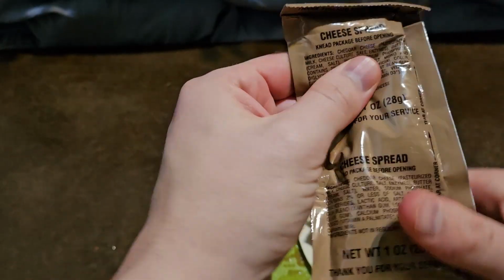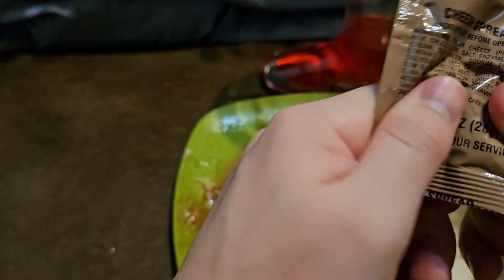All right, we've got the rest of the chicken loaded up into our tortilla. And man, this MRE is pretty messy. There's a lot of liquid, which can dock a few points off for that one. Anyways, we got the cheese spread here. Always make sure you knead it.